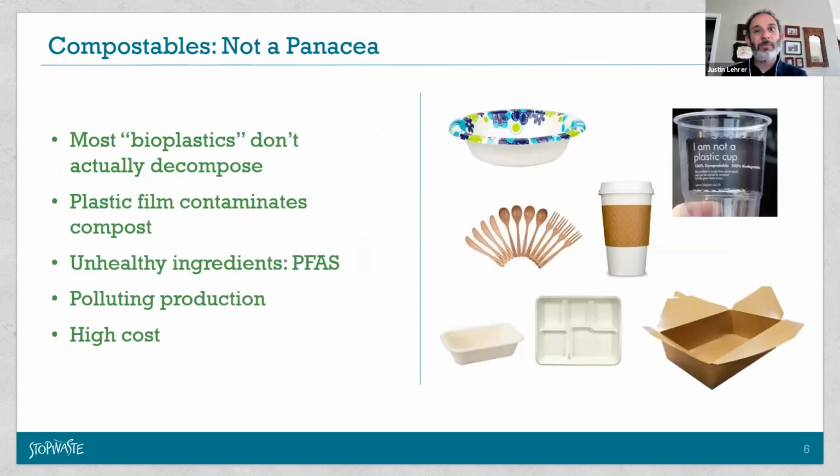Because food contamination makes recycling challenging and organics are banned from most landfills, composting all food serviceware might seem like a good option, as I mentioned. Compostable foodware has some benefits and some challenges. First, I want to note that there's fiber-based compostable packaging, there's compostable plastic, and then there are also bio-based plastics that are not compostable. So it's really hard to make sense of all of this. It's just straight confusing.